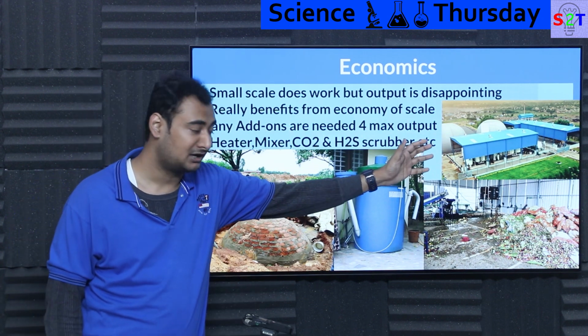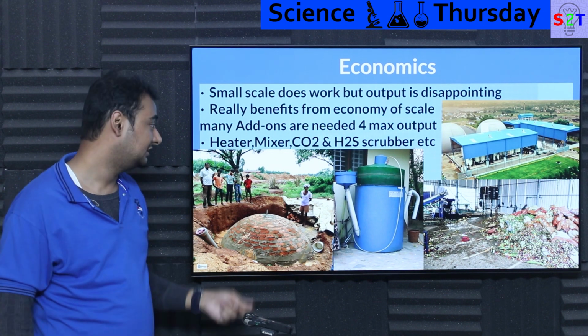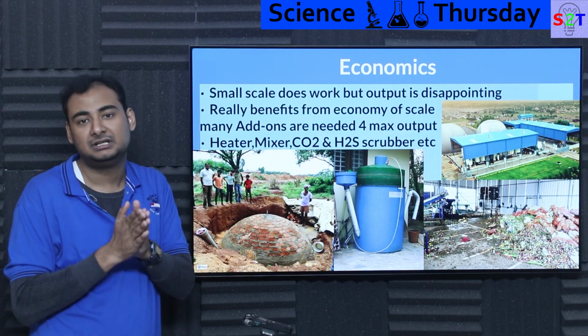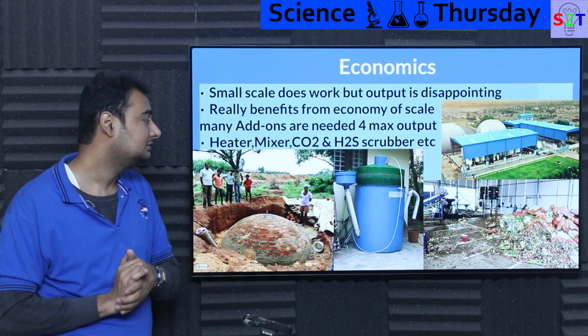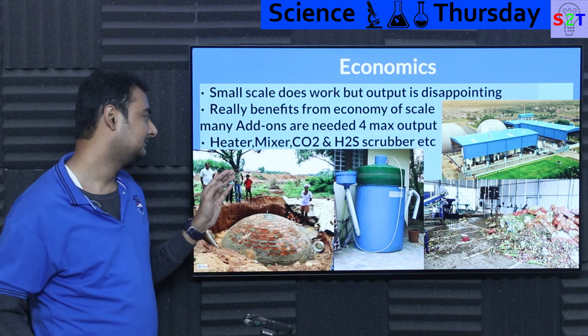When you are talking about a large plant which has large feedstock, now you can add things to it. For example, heaters. Why the heck do you need a heater? Well, there is a certain temperature, and depending on your feedstock, it could be as low as 30 or 40 degrees Celsius. You will do analysis on that. At that temperature, it's going to give you the maximum output. So you want that heater there just to balance it out.